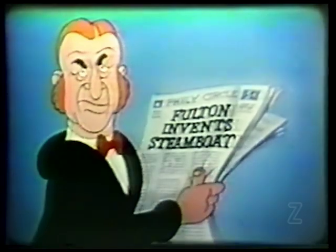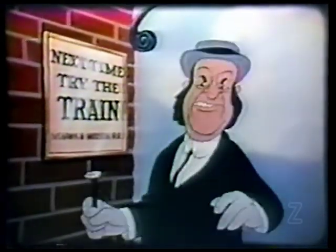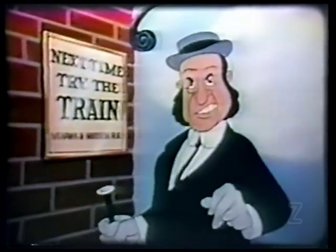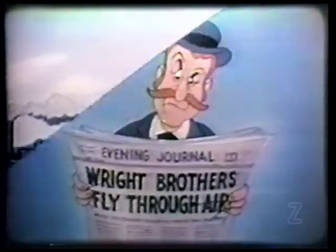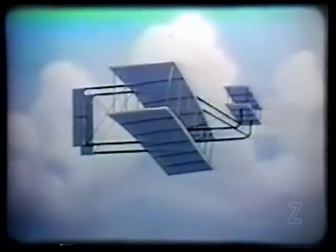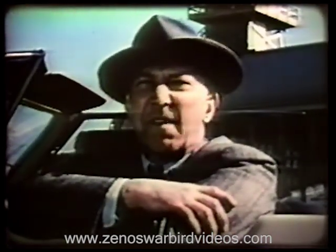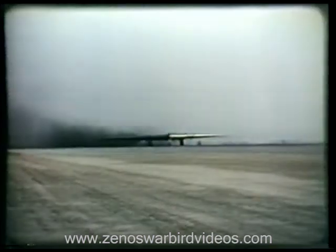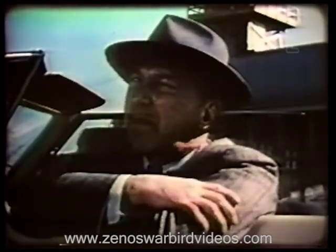Steamboats. Bah. It's ridiculous. Who ever heard of a boat without sails? Fulton's folly, I called it. Steam trains. Bah. It's ridiculous. Who ever heard of cars without horses? 18 miles an hour, they say. Flying machines. Bah. It's ridiculous. Who ever heard of a man flying? Never be practical. Who ever heard of an airplane without a tail? No stability, I tell you. Won't be able to fly. They'll never get that thing off the ground. They should have asked me. I've studied a little bit about airplanes.